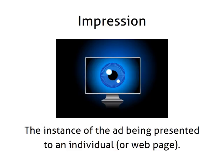Impression is, as you can see, they put the definition here on the slide, but impression is a measure of potential exposure. So if you visit a website and an ad pops up, you may or may not pay any attention to it. The website will register and report to the advertiser that the ad was displayed, and that is one impression. It doesn't mean that the person paid any attention to it, doesn't mean that they clicked on it, it just means that they were exposed to it.